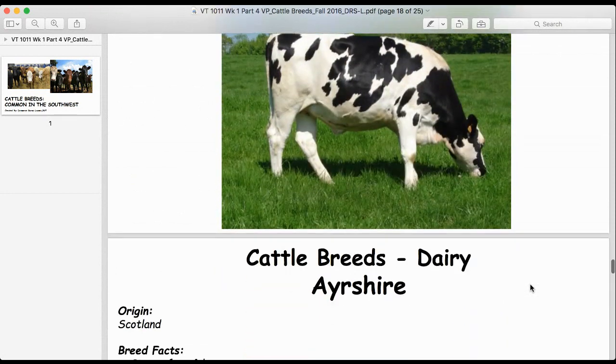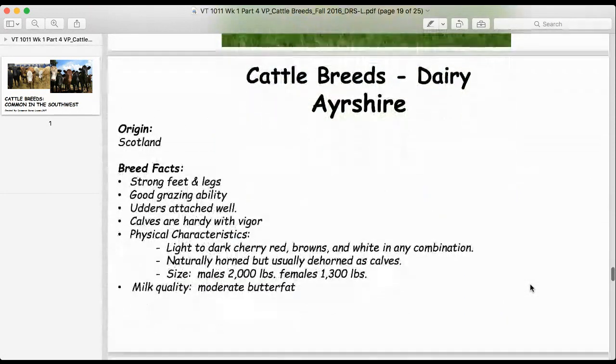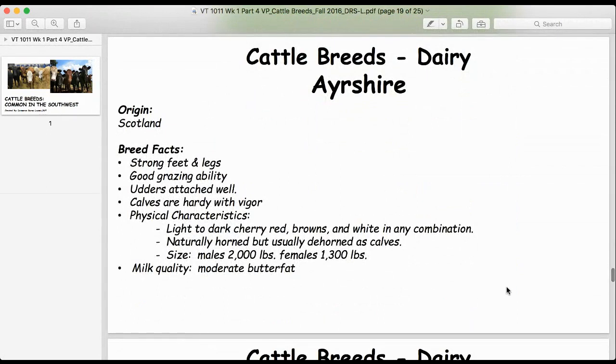The Ayrshire, from Scotland, is a dairy breed. Again, very strong feet and legs, they say, and good grazing ability. When we look at a dairy cow, we really want to look at how the udder is, and they tend to have a very well attached udder. Calves are quite hardy with vigor, and they tend to be light to a dark cherry red, browns with white in any kind of combination. They are naturally horned, but usually dehorned as calves.